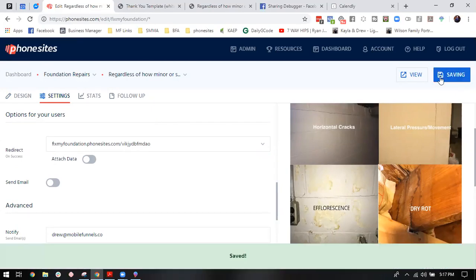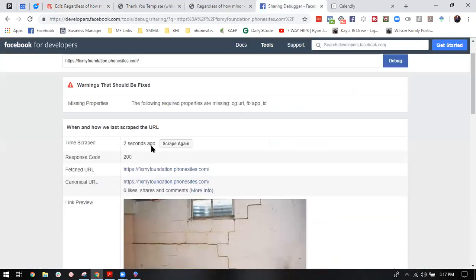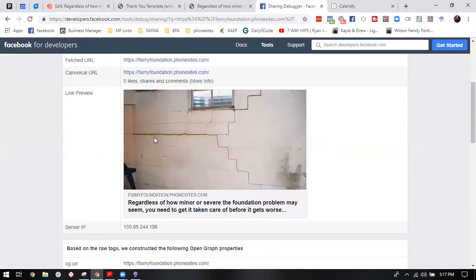Click save. Now we know that when we share this to Facebook, this is what's going to pop up. It's going to be this image here. Regardless of how minor or severe the foundation problem may seem, you need to get it taken care of before it gets worse. So that's not the most sexy offer. I could probably come up with something a little bit better than that, but this may just be a funnel that we can use organically, sharing it in groups of homeowners or in places where we've seen people talking about issues with their home, maybe like neighborhood community groups, things like that.